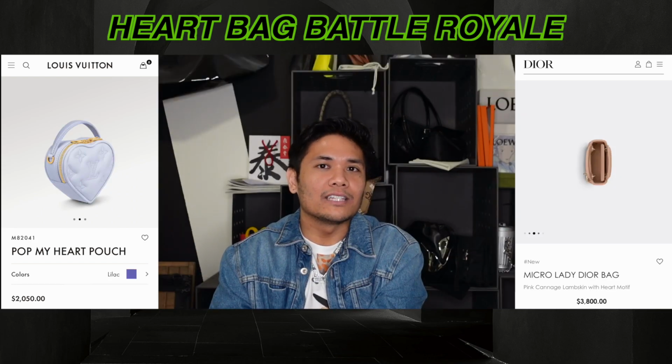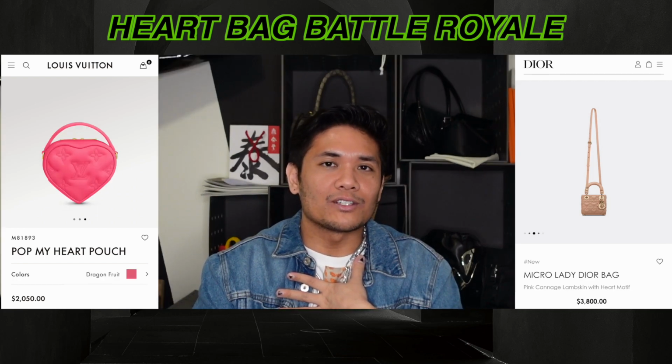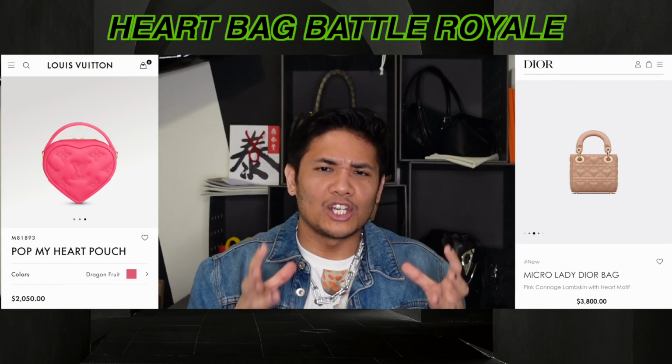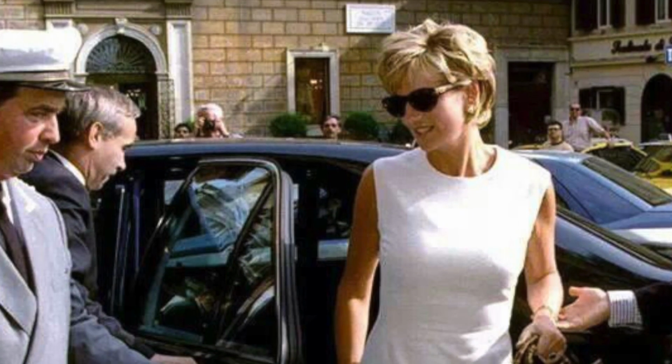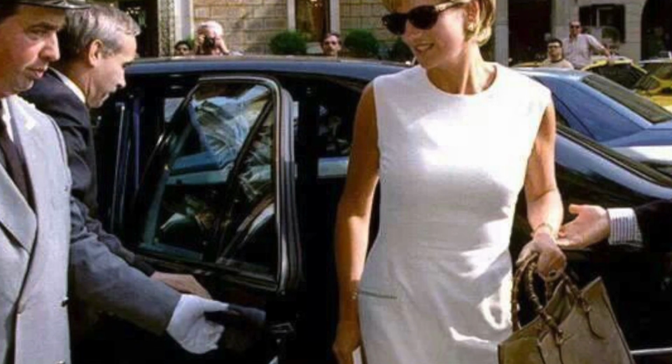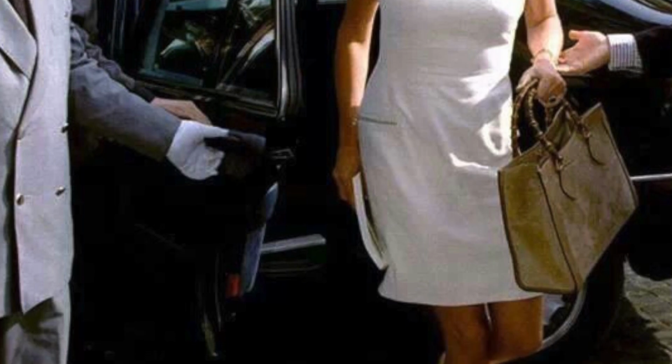I do love the Lady Dior. I love the shape of it. My personal take on it though is if you're gonna have a tote bag, you should have it like a tote bag, so you can actually put stuff in it. Just because that's also the way that Princess Diana carried her bag. She liked a big tote bag, and so that's why I'm a full supporter of a bigger bag when it comes to this kind of shape.